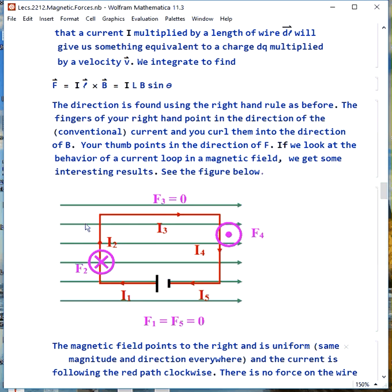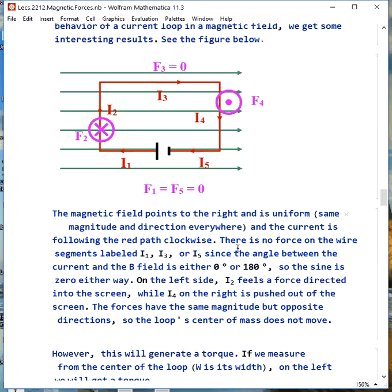These are the parts that matter, the left and right side. Here, if we use the right-hand rule, we go up with the fingers of your right hand, curl them to the right, your thumb is pointing into the page. On the other hand, if we point down, curl our fingers to the right, your thumb is pointing towards you. So, because this field is uniform, we get the same value for F2 that we do for F4.